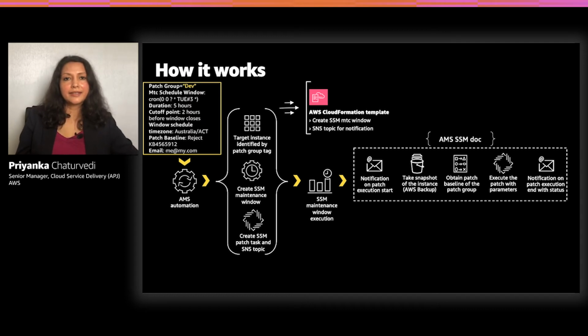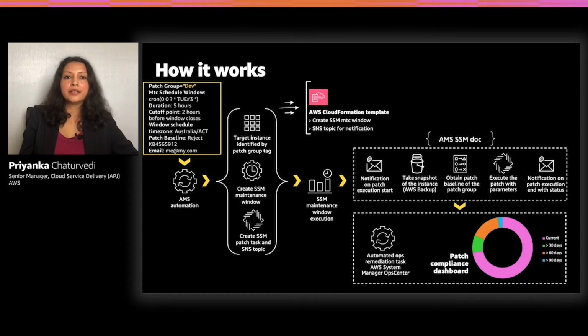After the patching has completed, it is going to send you an email notification with a summary saying, hey, this is how the patching went. These are the accounts. This is the instance. What is outstanding? Now, here you have a choice, right? Either you can log on to AWS Systems Manager and look at the compliance status of your instances, or you can get a data feed to ingest in the tool of your choice. And that's typically what most of our customers prefer to do.